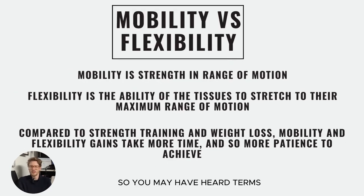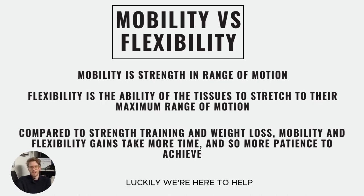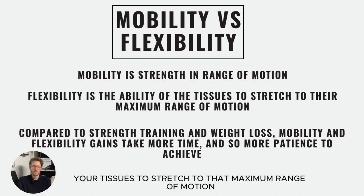So you may have heard terms like mobility and flexibility bandied around, and as someone new to the movement sphere, it can be hard to orientate yourself and to understand what the terminology might mean. Luckily, we're here to help. So mobility is, put simply, strength in range of motion, and flexibility is the ability of your tissues to stretch to that maximum range of motion.